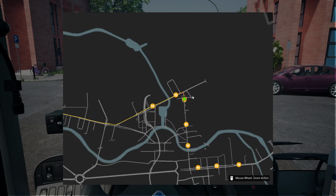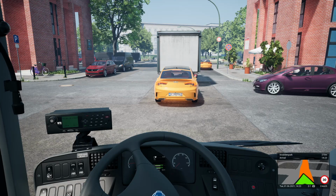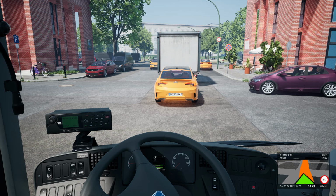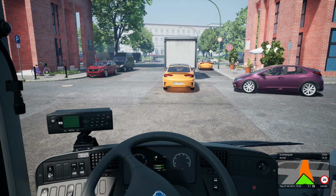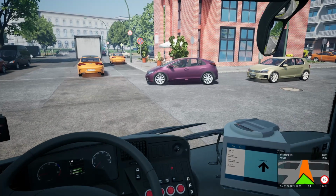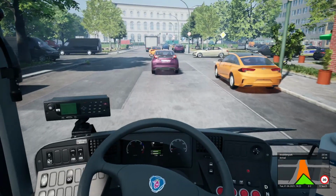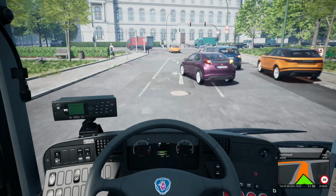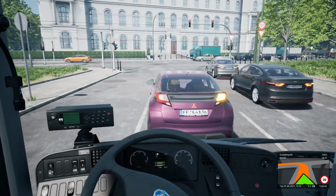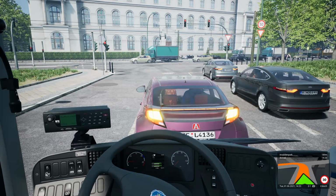So whereabouts are we now on the map? We turn left, so that's Hauptbahnhof there, the central station. Absolutely gorgeous. If you've never been, you've got to go to Hauptbahnhof, especially if you go at Christmas, because they put this Christmas tree up, and it's obviously not a real tree. You can tell it's not a real tree, but it's just so magical. Oh wait, do we not do red lights?